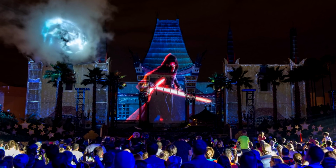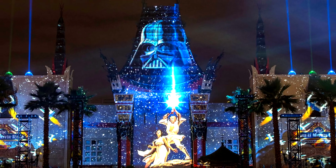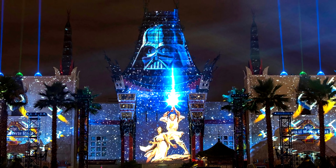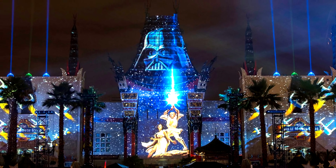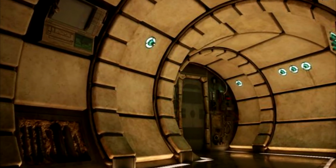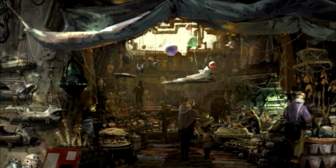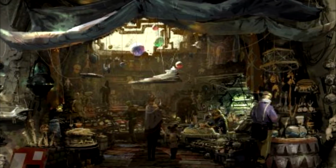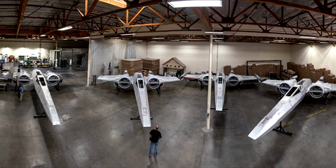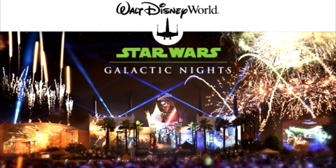Hollywood Studios at Walt Disney World, Florida, hosted Galactic Nights this past weekend, and there were a couple of images that came out of that were pretty interesting. Well, these images that were provided by the Disney Parks blog were pretty interesting. But if you watched the show, if you watched the panel, or if you saw it online, you would be witness to some other really revealing information.